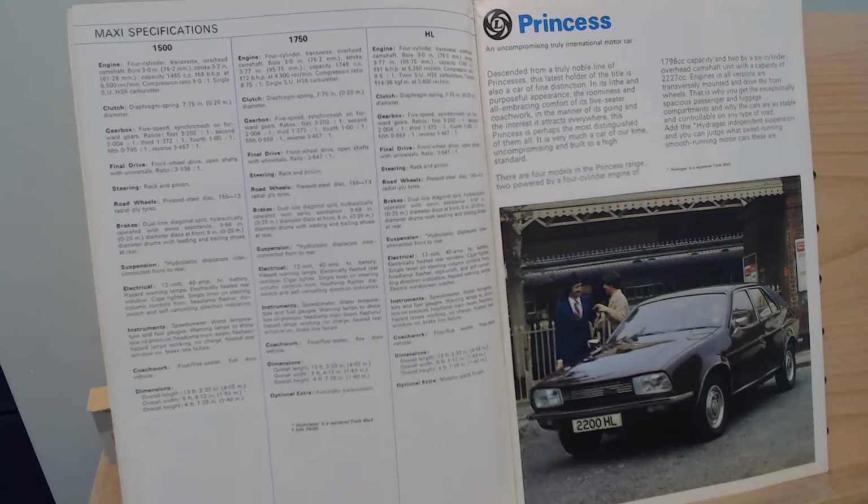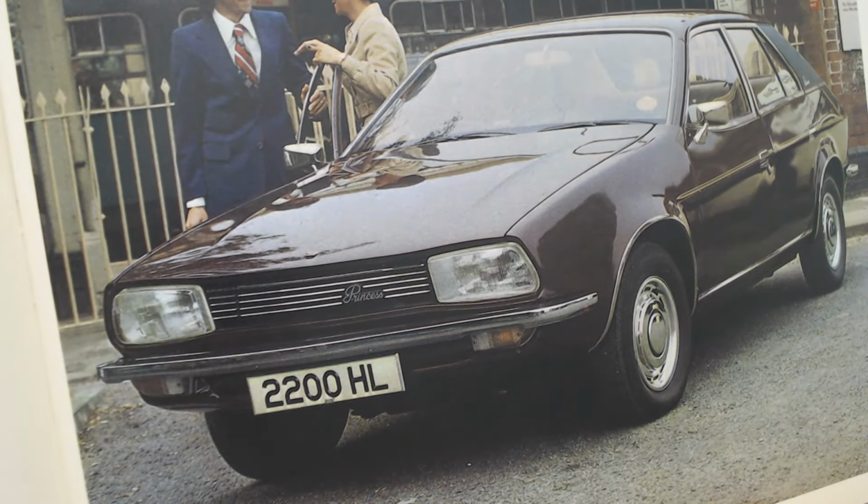The next model in the range, of course, is the Wedge, or at least the next colour in the range according to this 1977 brochure is the Princess. Not the Austin Princess, just the Princess, showing the 2200 HL on the front cover. Let's just zoom in on that. And here it is. I actually quite like the design of the Princess, I must admit. I always liked that 70s Wedge design by Harris Mann. It was very much of its time, and certainly this colour is very much of its time, this brown. Here it is in 2200 HL model with a lovely vinyl roof.